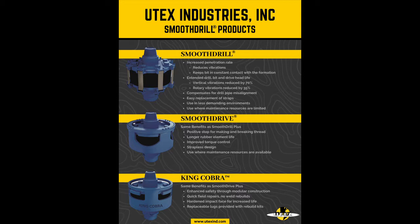So those that have known Utex for a while remember some of the original styles in which you have rubber shock absorbers sandwiched in between two plates and straps to hold it together. All you're doing is just keeping that rubber element in between the drill string. As the years went on, we started finding out ways to not only maximize the use of that rubber element, but also be able to service it more easily, more quickly. We can start off with the Smooth Drive system.